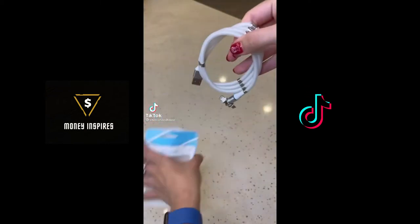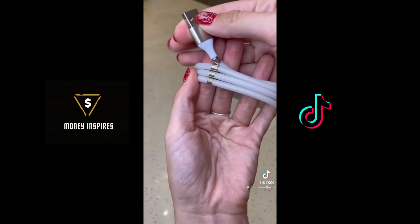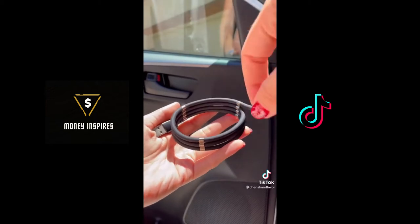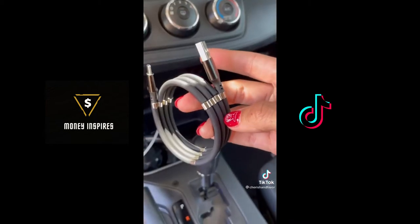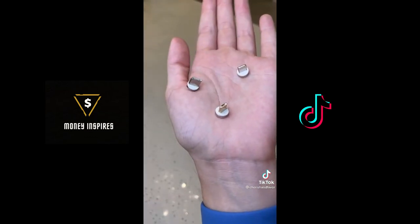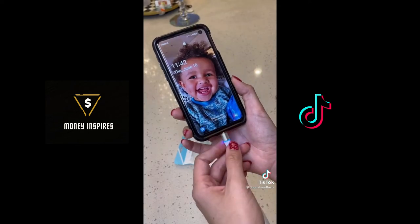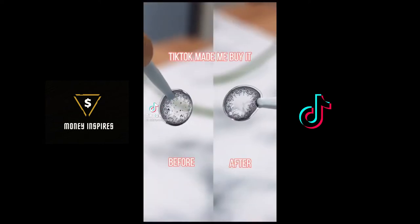I bought it so you don't have to, part one. TikTok has shown me this thing on my FYP a couple of times, so naturally I had to buy it. It's a charging cable with little magnetic pieces that keep everything nice and neat. The actually crazy part about this is that the tip is magnetic as well, and it comes with interchangeable pieces, so you could use it for an iPhone or an Android. Not gonna lie, I really liked this one.